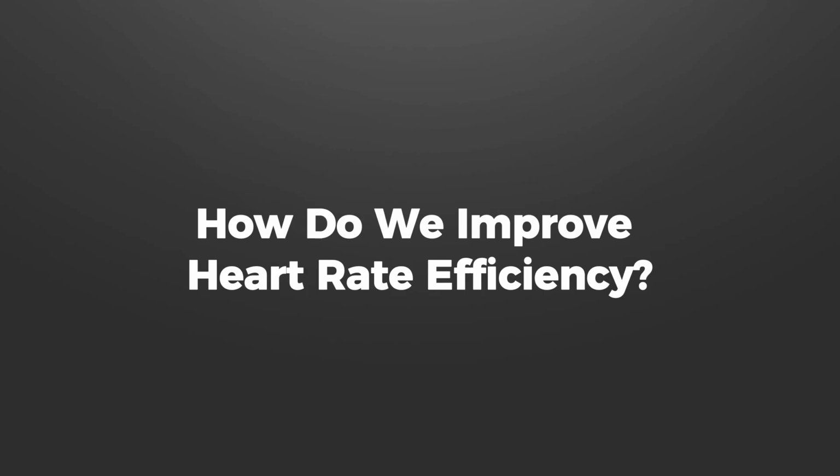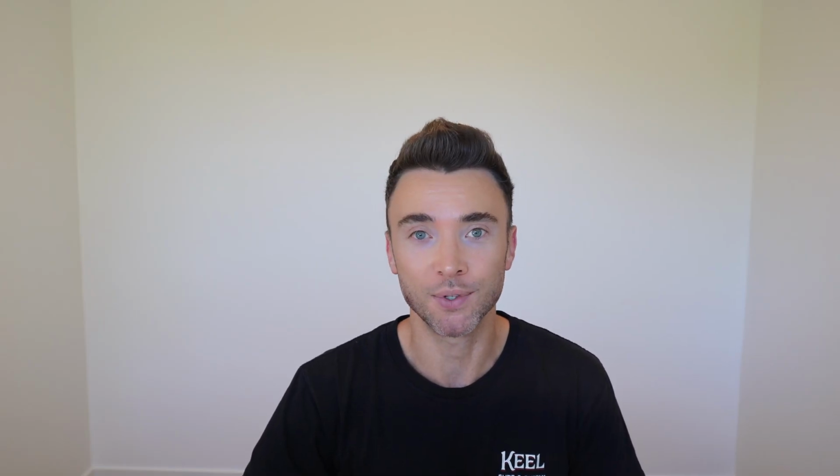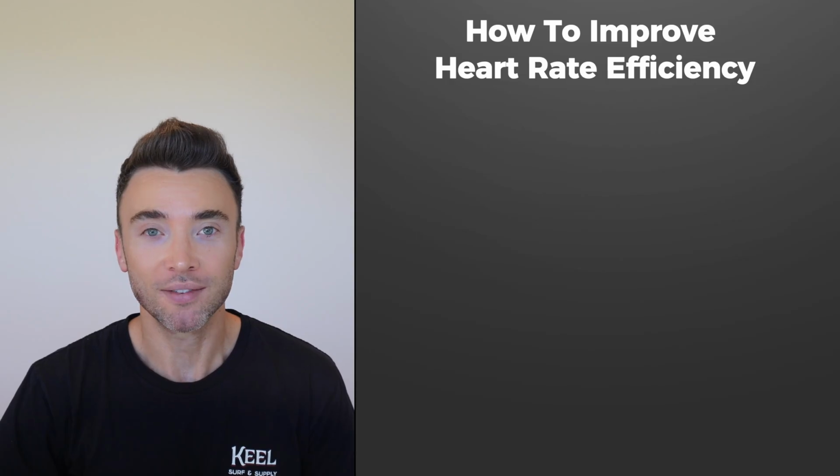So how do we improve our heart rate efficiency? Well, the good news is that if you're struggling with high heart rate on your easy runs now, it won't last forever. Your aerobic system will improve with time and you can start to notice big gains in just a couple of short months. It's impossible to ever truly master it, but there are a few ways to speed up the process. Here's a good one.